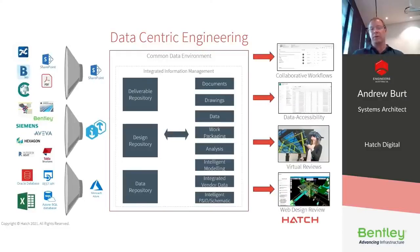And there's a couple of obviously new technologies, things like virtual reviews. VR is becoming much more prominent. People like to access not just the 3D model, but also the information contained within the 3D model in that immersive VR environment. And then we've also got technologies like web design review, moving away from the traditional desktop applications with a high amount of administration and data processing, but really providing that real-time access to the design engineering space and making it readily available across the world in real time to support that distributed workforce.